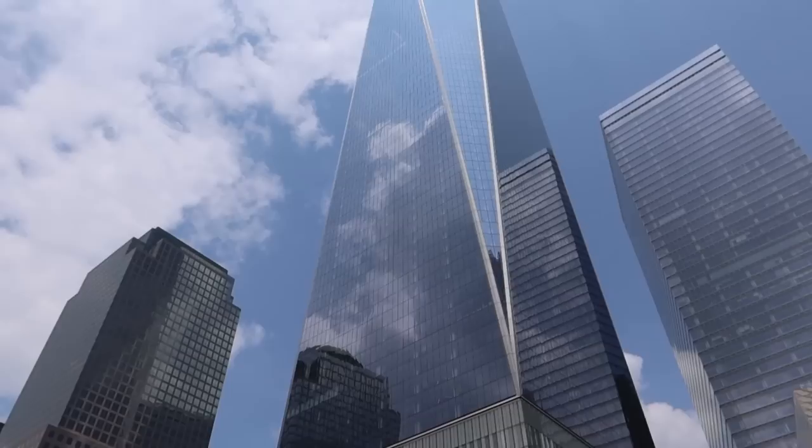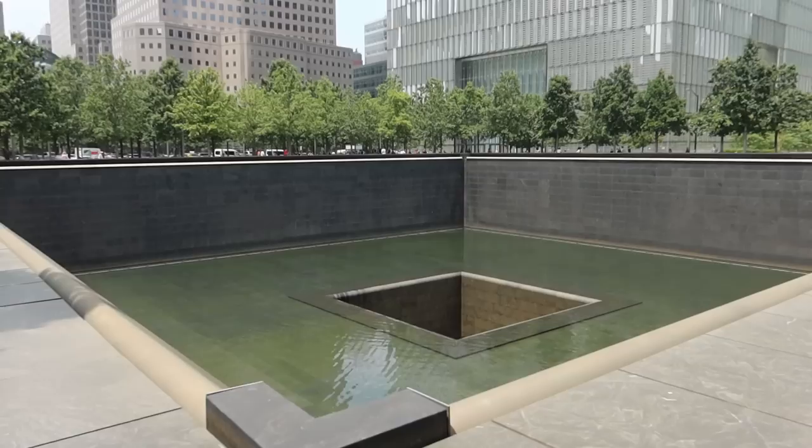And yeah, as you can see, the waterfalls are off here on this memorial at the moment. I think they're actually doing some maintenance work by the looks of it. There was a little boat down here just when we walked past.